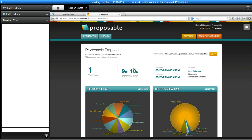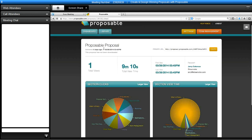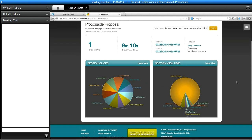So as you can see here, within the analytics, this covers some of the challenges I talked about earlier, which is I sent this proposal about 6 days ago, and looks like Jerry only looked at it once, but he spent about 9 minutes taking a peek at it. And as you can see here, this was the last day that he looked at it. So I don't think Jerry's a real serious buyer here.